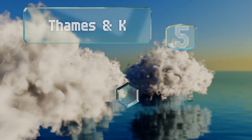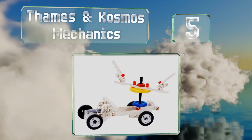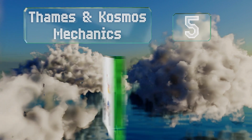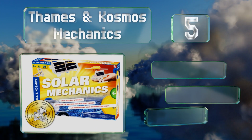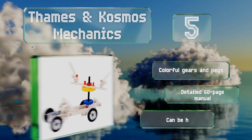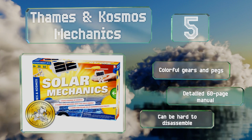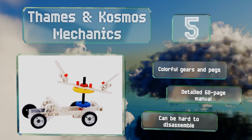Halfway up our list at number 5. With the Thames and Cosmos mechanics, you can create 20 models, including things like trucks, airplanes and robots. It's a great choice for students of science and engineering, and the components are built to last. It includes colorful gears and pegs and a detailed 60-page manual, but it can be hard to disassemble.